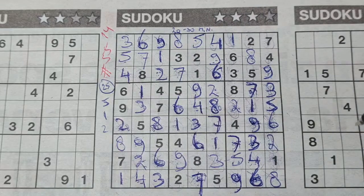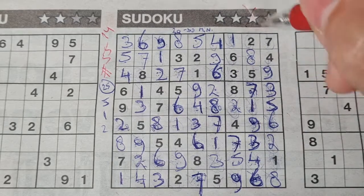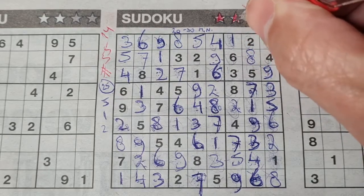Finish in 17 minutes. Well, 3 stars. No. Let me give this a 2 stars. And I like this one, yes, I really do.